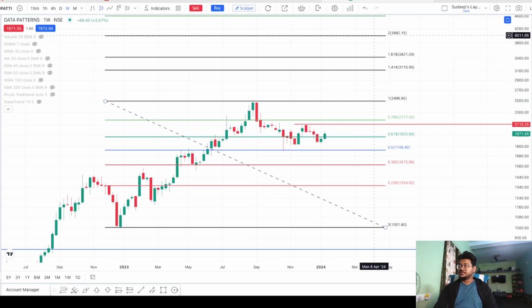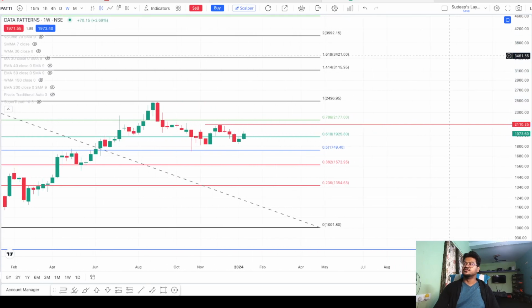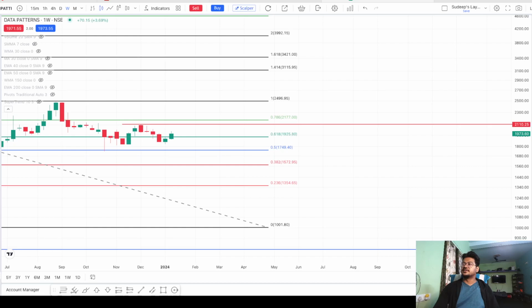And the next target will be 3992, that is almost 4000. Okay, and that will be a return of almost 100%. So these are the levels you need to take care of and mark as your exit points: 3100, 3400 and 4000. Okay, these are the three levels for exiting in this stock if you are a swing trader or a positional trader, or even if you are an investor and you still want to exit at some definite point, you can do it at those levels.